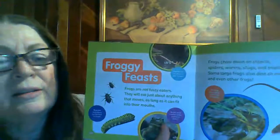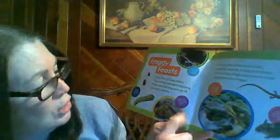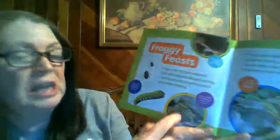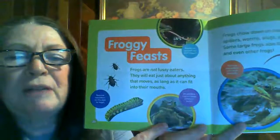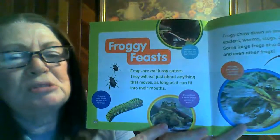Well, this says, how far can you stick out your tongue? Can you stick it out as far as that frog? I know I can't. Bugs and caterpillars are fine food for frogs. Do you think a worm tastes yummy or yucky? Ooh, I think it would be yucky, but look at that frog. He's eating that big old juicy worm.